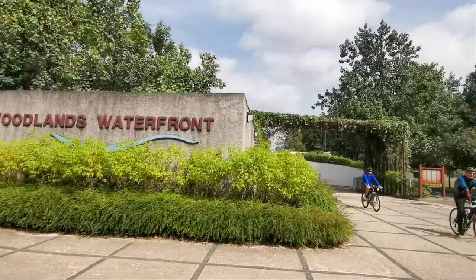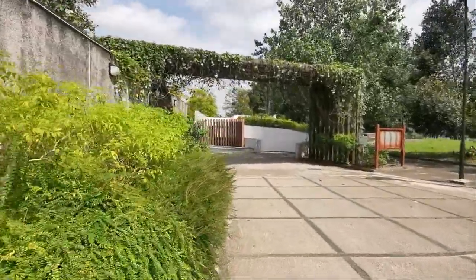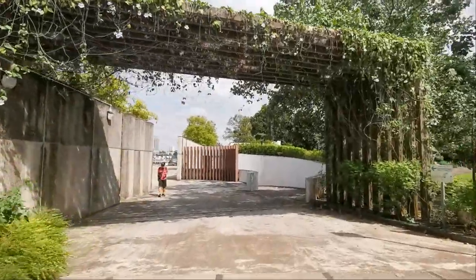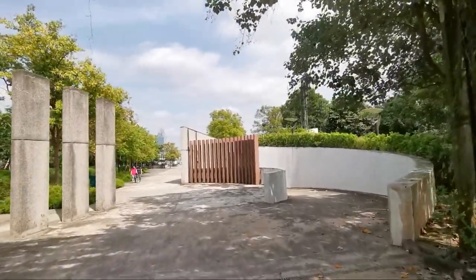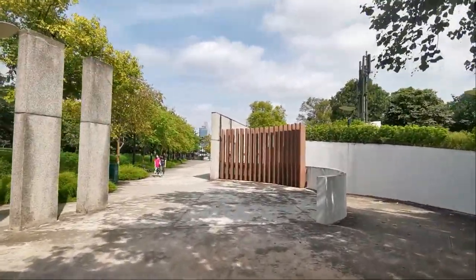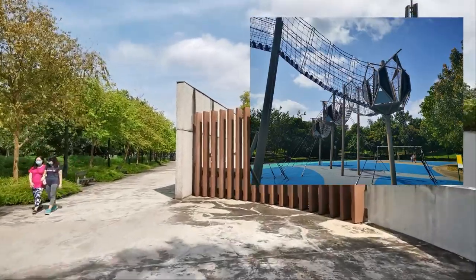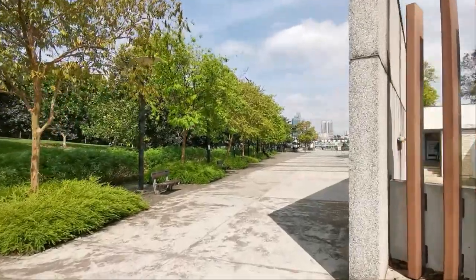My last stop of the day would be at Woodlands Waterfront Park. This northern coastal park houses a large playground with a wide range of equipment and a 1.5 km long waterfront promenade, making it an ideal spot for recreation activities.